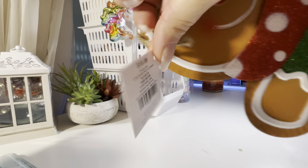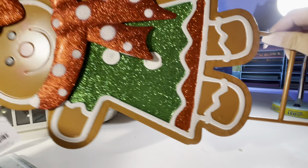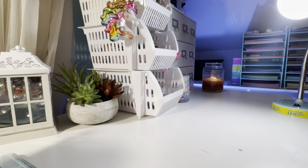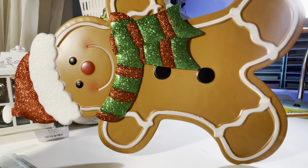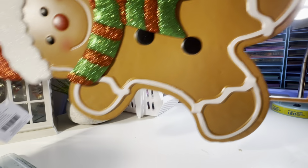So with 40% off, I got the girl. And then, of course, you have to get the boy. Little Santa hat, little scarf, they're so cute.